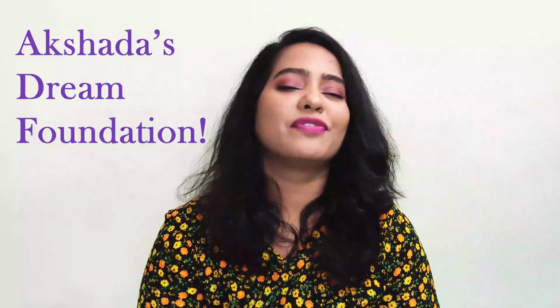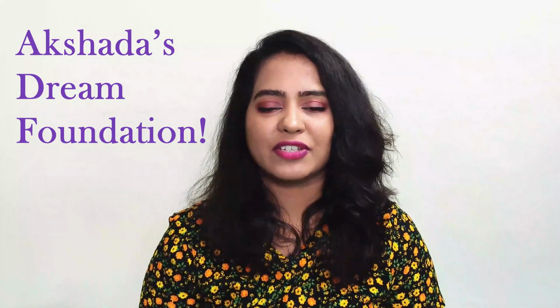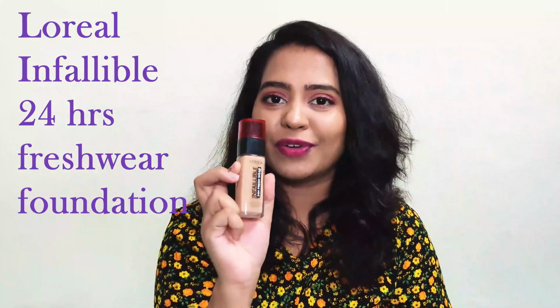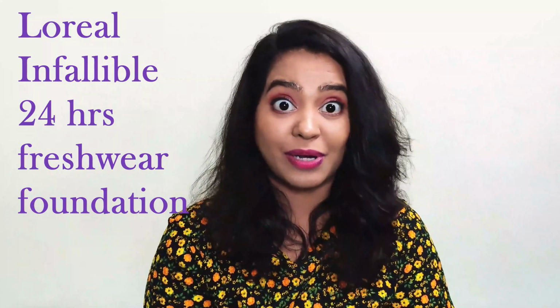We all have that perfect checklist of our perfect foundation, and for a while I have wasted a lot of my time, energy and money behind buying pricey foundations, drugstore foundations, and they didn't suit me well, and they made me look dull and sallow. After searching for a while, I came across this L'Oreal Infallible 24-hour Fresh Wear foundation. Wow, that's a mouthful. I came across this foundation and I absolutely loved it.